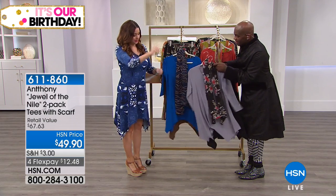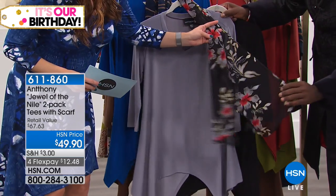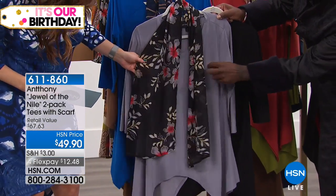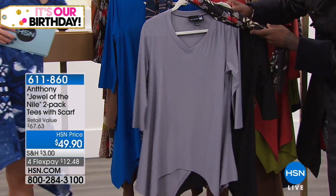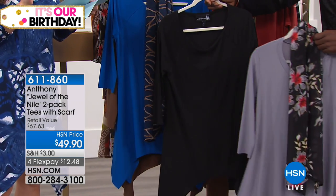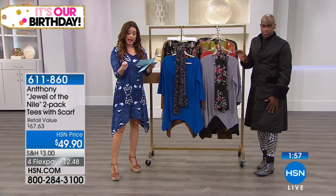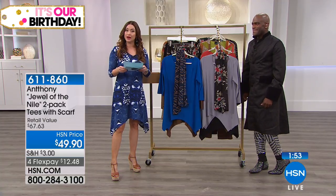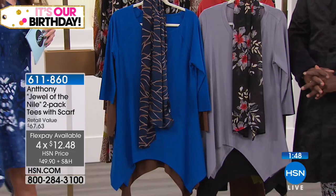Gorgeous. And then last but definitely not least is the silver back with the black. This is one of my favorites. Isn't it pretty? Look at this floral. You did a lot of things in your collection with this beautiful print. And I dipped it back with a little bit of gold, so you have gold piping around the flowers. And again, the gray comes in that soft V, and the black comes in the bateau neckline with the little raglan. The V-neck is about 33 inches in the length. The round neck is about 34 and a half inches in the length. The scarf is 56 inches in the length. You order extra small through 3X on this tonight and get it home on Flex Pay for $12.